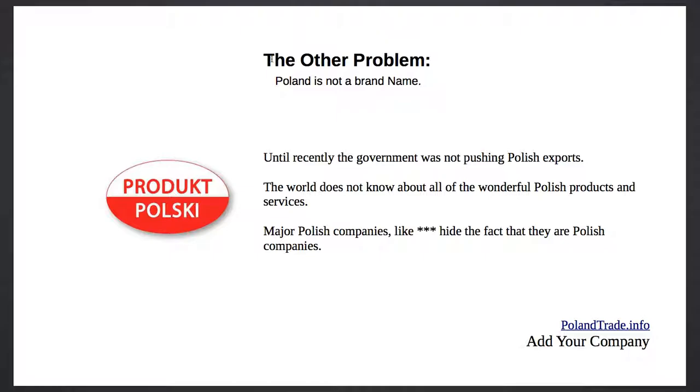Until recently, the government was not pushing Polish exports, and there are some major companies like LiveChat, international brand names, but if you go to their website, it has a New York address. Their English language website does not say that it's a Polish company. You have to know to go to their Polish language website to find out that actually their main office is in Warsaw.